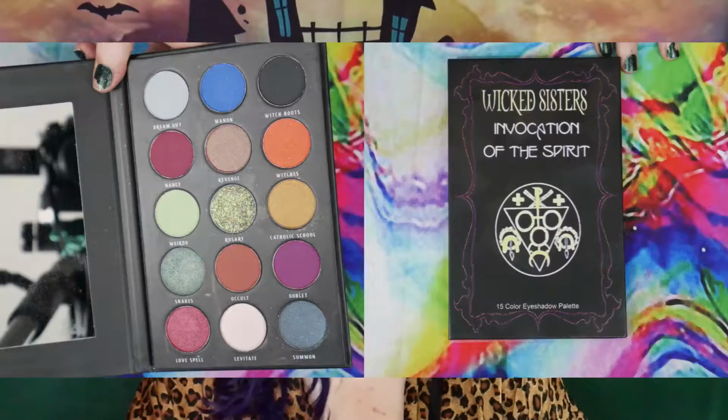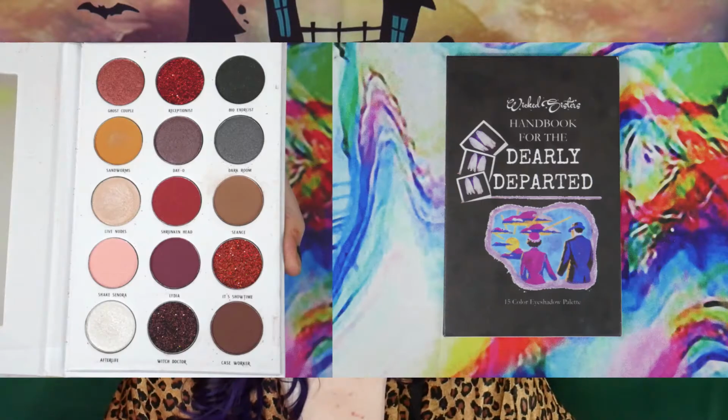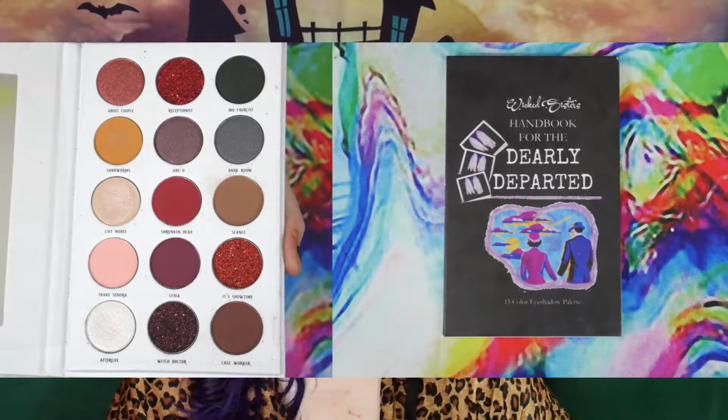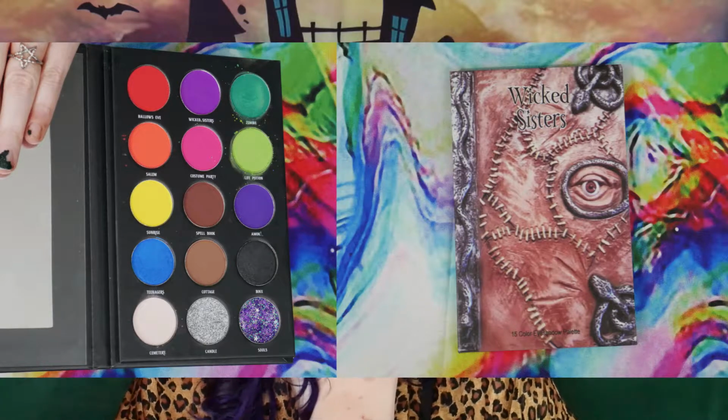Okay, this is the Craft themed eyeshadow palette. I'll have a better picture of it. And then I got a Beetlejuice one that is the handbook for the dead. And I also got a Hocus Pocus palette that looks like the Book of the Dead on the front, so they're really cool. But for this one, I'm gonna use the Rosary glitter from this right here. It's kind of got a greenish tint to it, so I'm gonna use that.